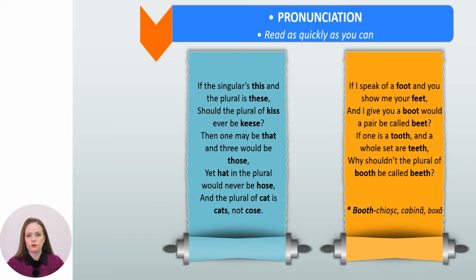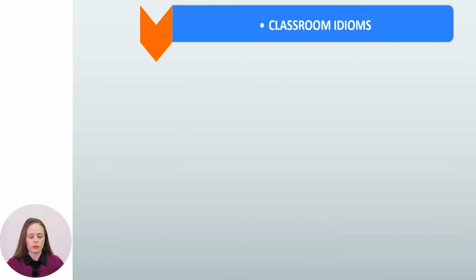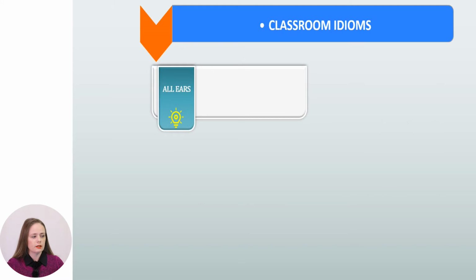Okay, so if you still consider that the English language is easy to learn, you will also like the diversity of idioms that it has. So I invite you to enrich your vocabulary with classroom idioms. So let's begin with the first.